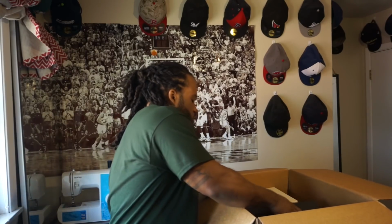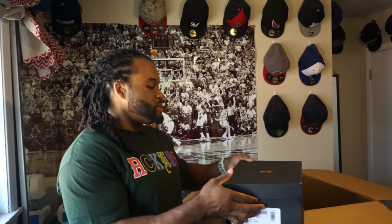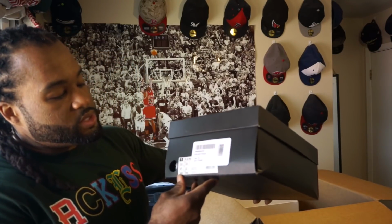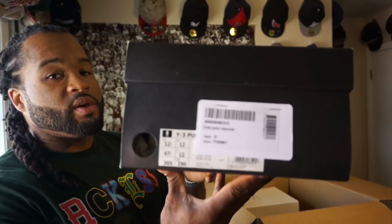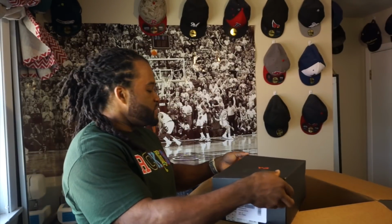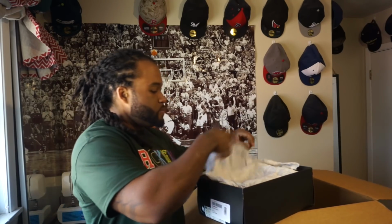Alright, I got a human race box. Dang. Alright, so I seen the human race box right here. Now we pulling out a Y3 box. Now I'm not up on game with my Y3s like that. I just know that at one point in time they were kind of sought after. This is a size 12.5. I don't even know if that's a good size to have in a Y3. I know 12.5 is kind of rare in Jordans.